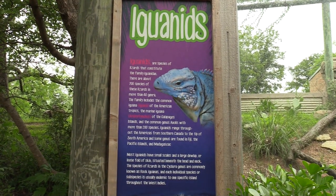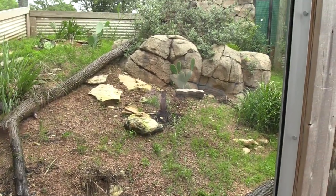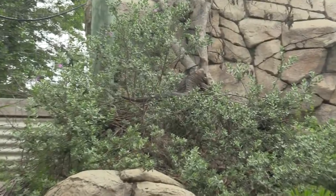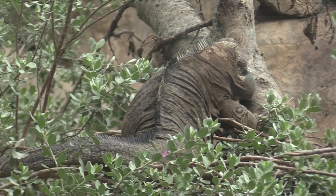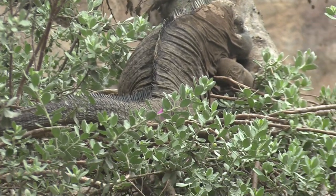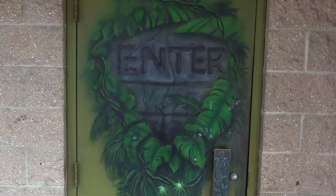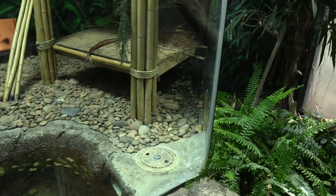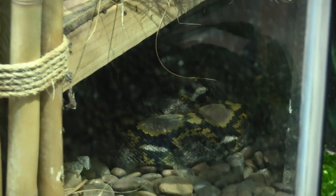All right, we got some iguanas. Right on top of iguanas got some breakfast out. Iguana is actually right up here. All blending in very well. Entering the snake building. Reptiles. There you got reticulated python. And part of them is underneath.